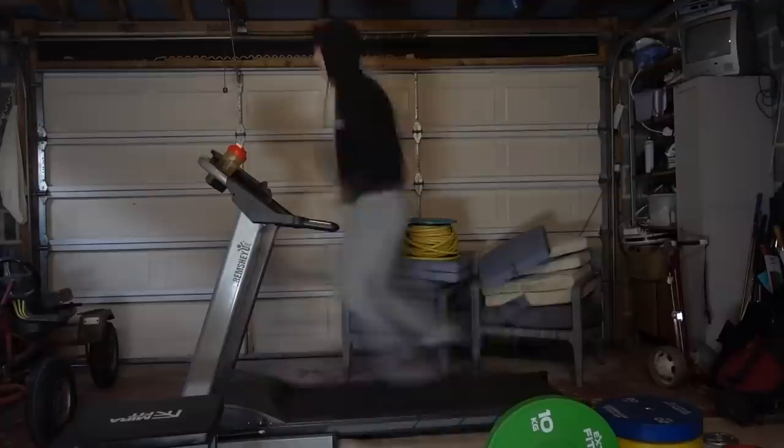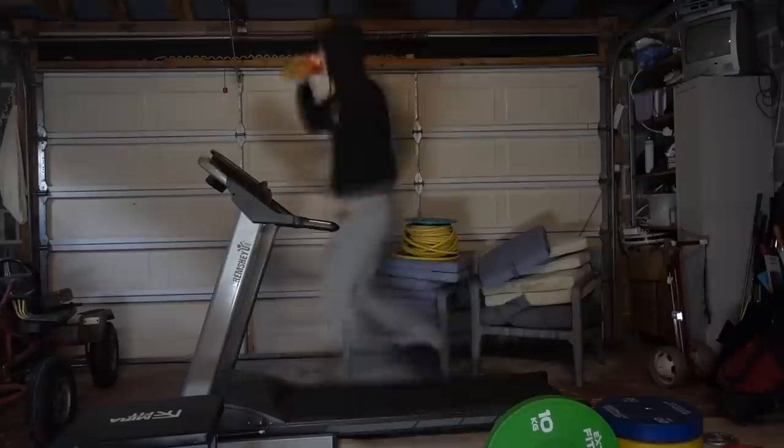Fasted cardio is cardiovascular training performed when the digestive system is no longer processing food. So you can do this 4 to 6 hours after eating, or like McGregor, the morning you wake up. Then after cardio, it's time for breakfast.